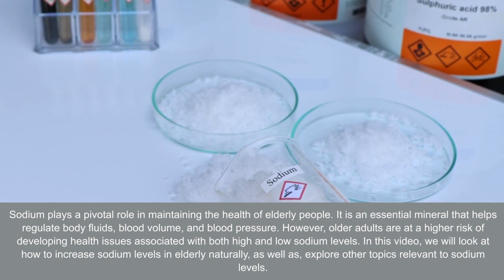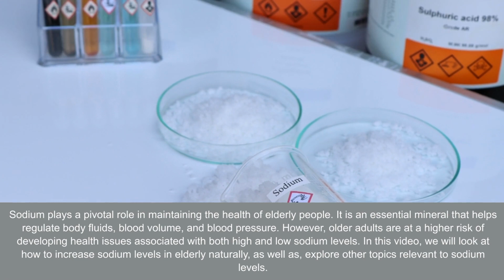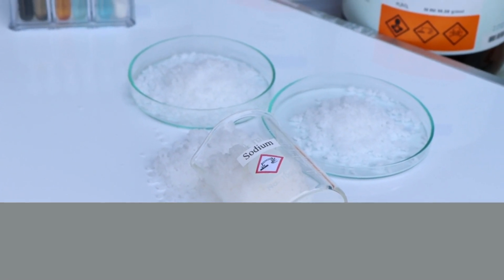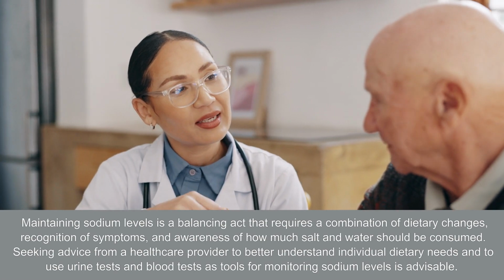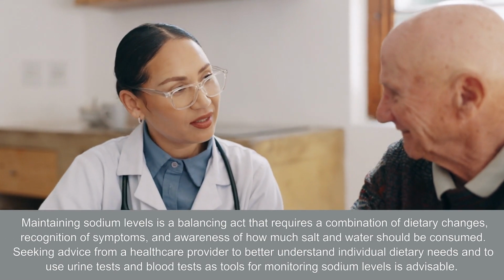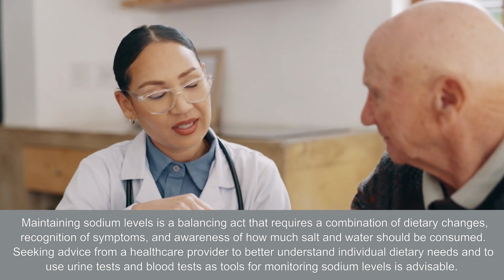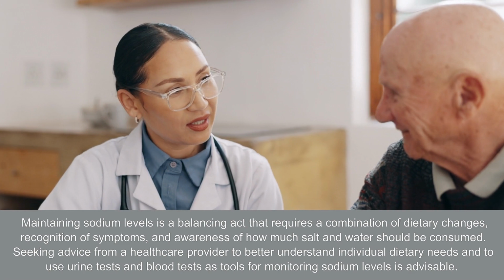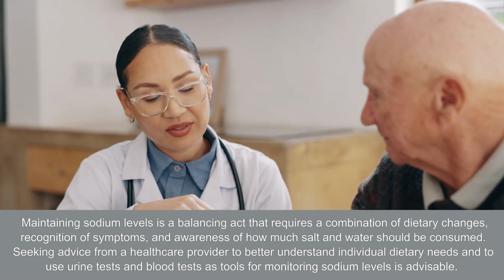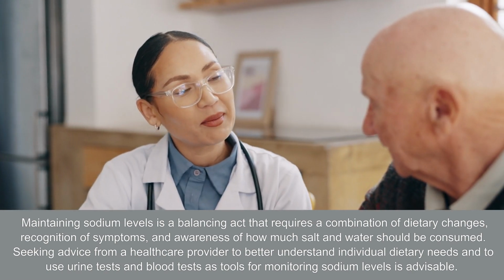In this video, we will look at how to increase sodium levels in elderly naturally, as well as explore other topics relevant to sodium levels. Maintaining sodium levels is a balancing act that requires a combination of dietary changes, recognition of symptoms, and awareness of how much salt and water should be consumed. Seeking advice from a healthcare provider to better understand individual dietary needs and to use urine tests and blood tests as tools for monitoring sodium levels is advisable.